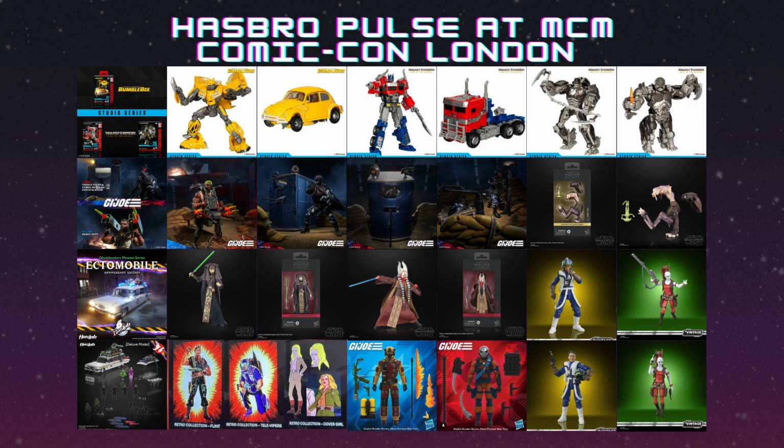But next up we have the G.I. Joe side of stuff. And first up, we're going to go over some items that were already showed at previous conventions like New York Comic Con, but the G.I. Joe Classified Series Trench Viper and Cobra Outpost set was shown off more with some more detailed images.